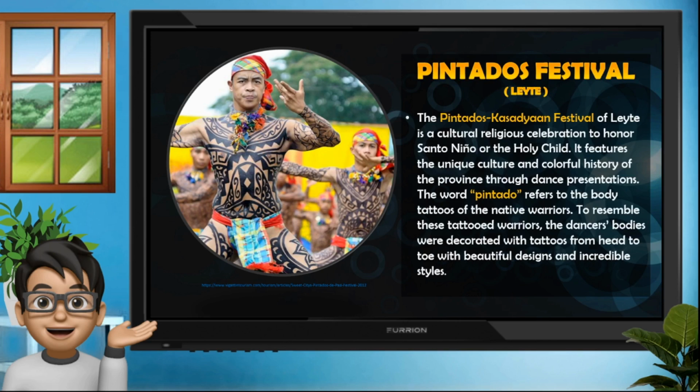The Pintados Kasadyaan Festival of Leyte is a cultural religious celebration to honor Santo Niño or the Holy Child. It features the unique culture and colorful history of the province through dance presentations. The word pintado refers to the body tattoo of the native warriors. To resemble these tattooed warriors, the dancers' bodies were decorated with tattoos from head to toe, with beautiful designs and incredible styles. Let's watch the highlight of Pintados Festival on the next slide.